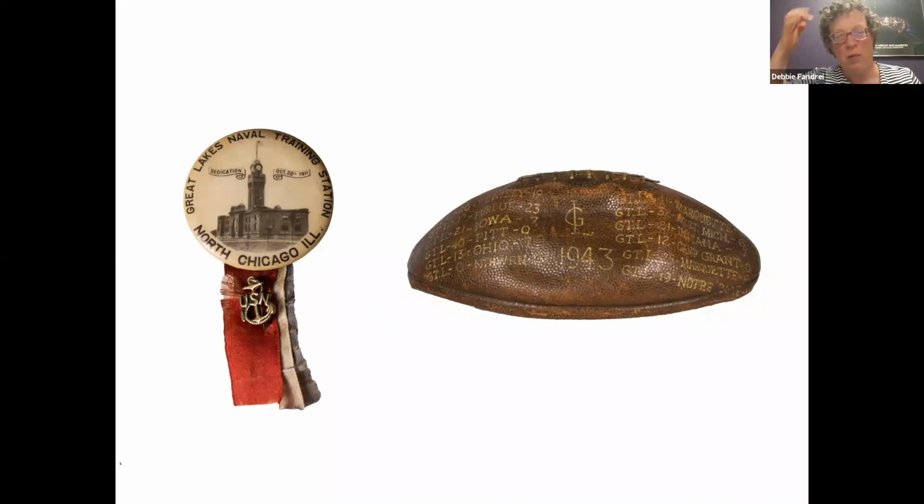One of the things that I wanted to talk about was the military, because the military and the different bases in the area did indeed have an effect on the development of Lake County in different areas as well. What you see here are both from Great Lakes.